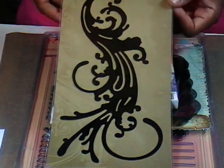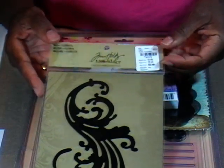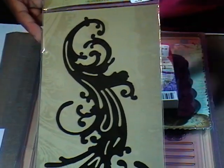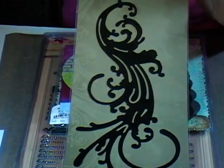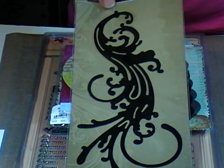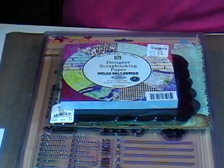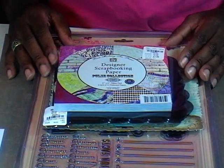I know you're saying, if these are Prima Goodies, why am I looking at a Tim Holtz mask? Because I saw it in Tuesday Morning for 99 cents, and I think this is one of the ones that I don't have, so I just went ahead and brought it home with me. But I was in Tuesday Morning because, this is my story and I'm sticking with it, I was looking for a shower curtain rod for my newly remodeled bathroom. And since I was right up the street from Tuesday Morning, I went in there.